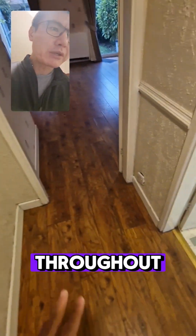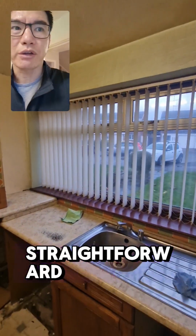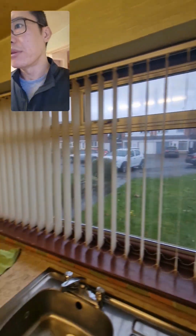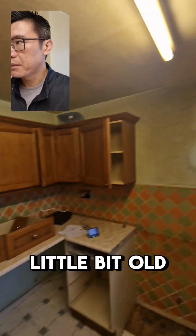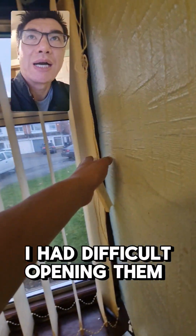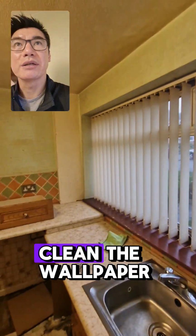Obviously recarpeting throughout. Now the kitchen, it just needs a new kitchen, so that's pretty straightforward. The blinds, I think are fine. So actually, they're a bit old, but you know, maybe we can. I had difficulties opening them, so maybe we can have that looked at. But otherwise, maybe just a clean.